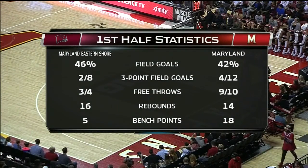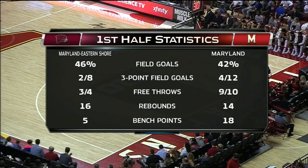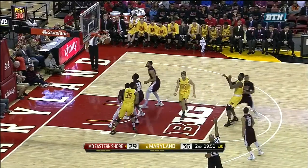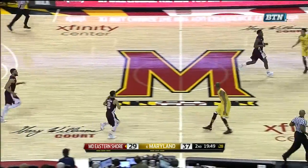Numbers from the first half. The Terps started hot in this game shooting, cooled off as it went on. Maryland Eastern Shore, 46%, Dan, hanging tough. Yeah, they really are. You got to give them a lot of credit. They were down 14. It looked like Maryland had seized control of the game.